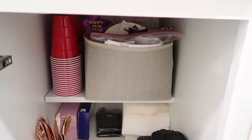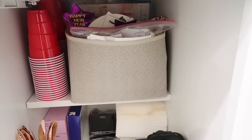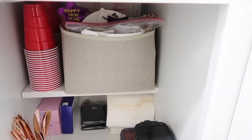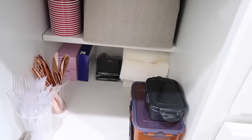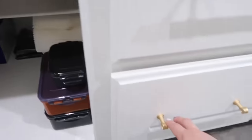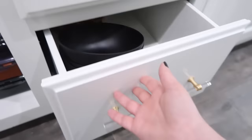This is all party decoration, so it's leftover New Year's and Christmas plates and birthday plates. That way if I just need to throw something together, I have it all over there. It's even happy birthday banners. I've got extra forks and knives and napkins and straws and all of that there. This one I'm not sure what to do with yet. I'll eventually figure it out.